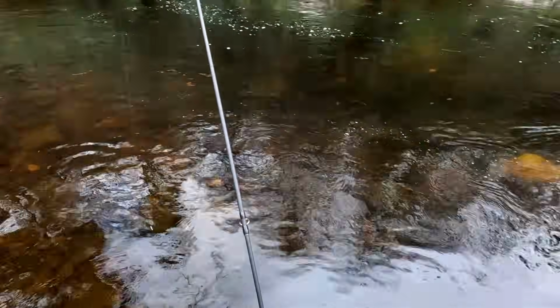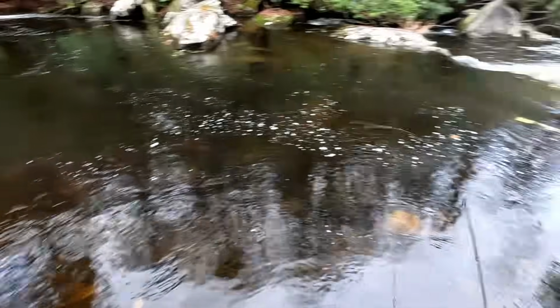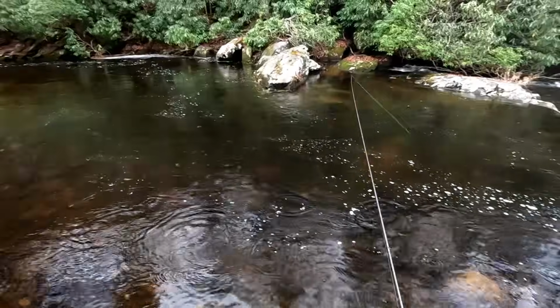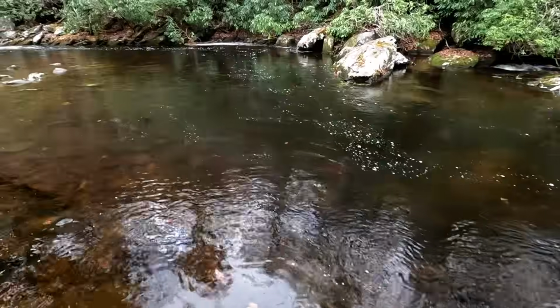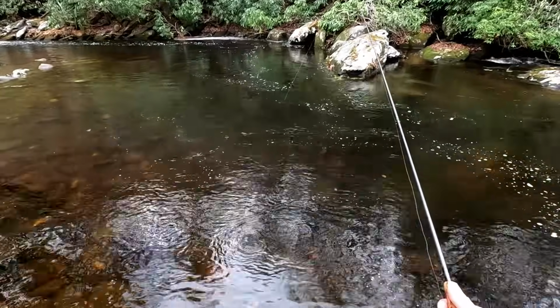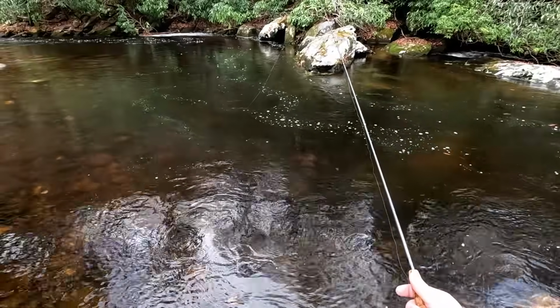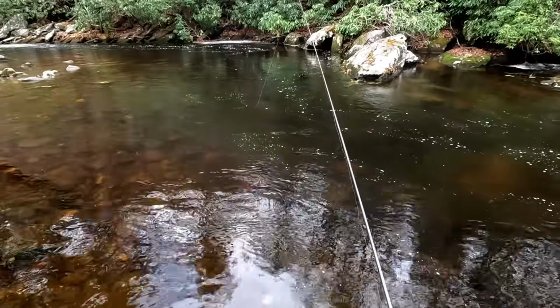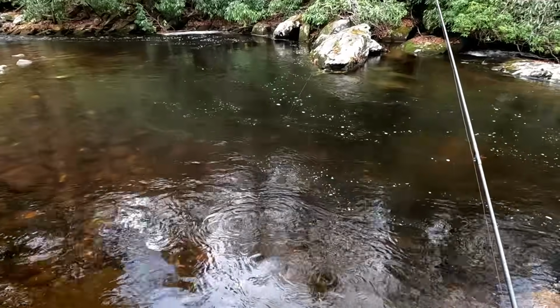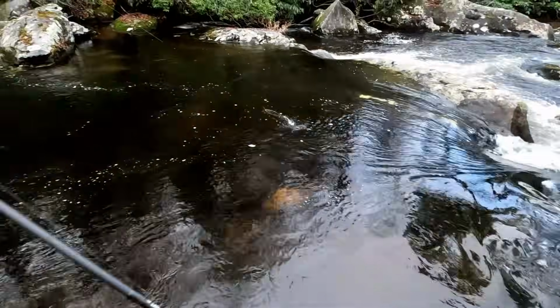There's one bigger fish sitting in front of this rock out in the middle that I really want to catch. I might have to thin out some smaller fish before I get to him. I mean, he's not huge, but he's decent. We're gonna get another eat here. Oh, I missed him. Missed him again. There he is. All rainbows in this tail out again, or more or less.